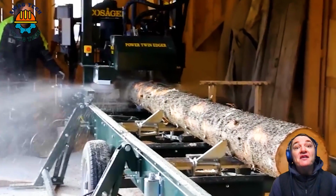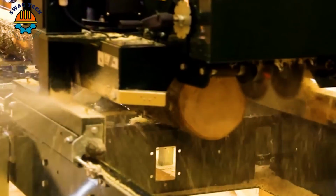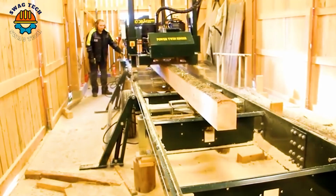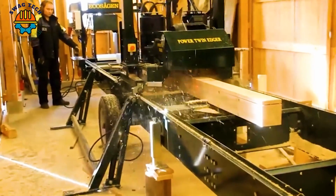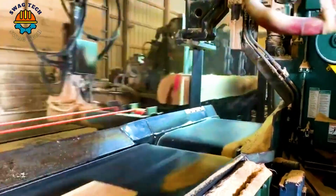So fast and precise, this is perfect. This is the fastest saw that the sawmill has ever used. This chainsaw works so fast that it makes me worry about the safety of its operators.